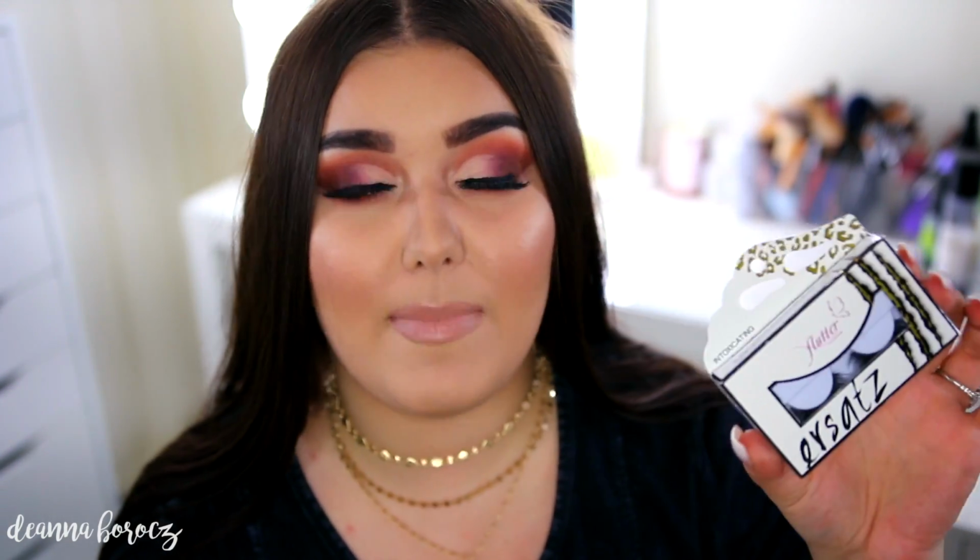These are definitely not going to be for the everyday person, but I'm a huge lover of lashes and I love a big lash, especially for an everyday basis. I also think these are priced really well. I think they're $9.99 per single pack. You can buy these in a pack of 3, which I would definitely recommend. They have a couple of other styles that I also really want to try.